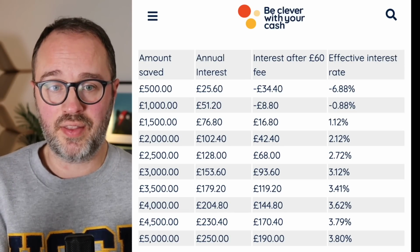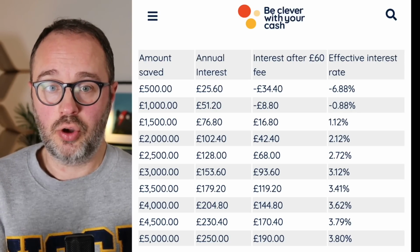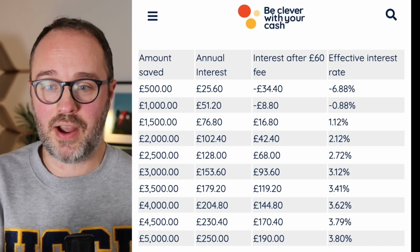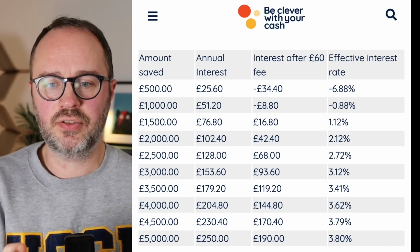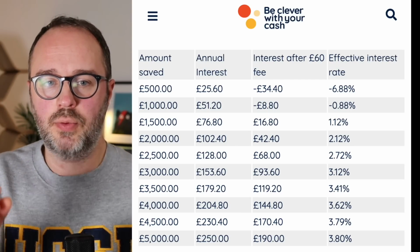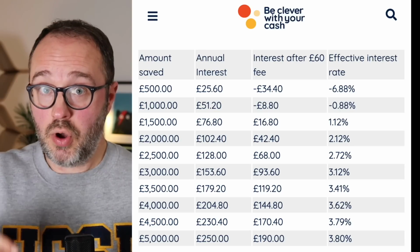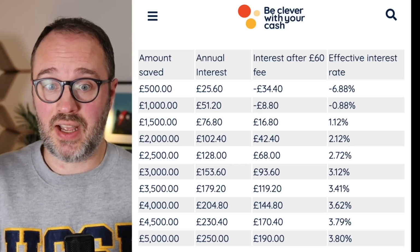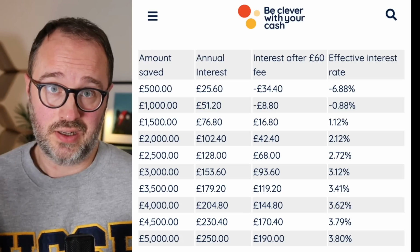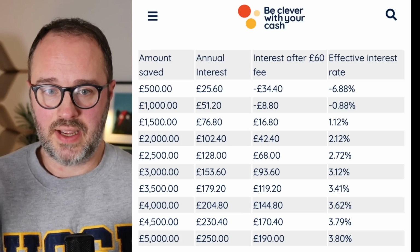In fact, if you have £1,000 saved in there over a year, once the fee is taken into account, you'll be losing £8.80 over a year. It won't make you interest, it will lose you money. In fact, the break-even point is around 1,200, something like that, maybe a bit less. That's your 1,150. That's the break-even with this account, which means you are losing money if that money could have been in a different savings account, earning cash instead. So it's really important you have at least, let's say, £1,200 in the account so you don't lose money in real terms, but you're effectively losing it against elsewhere.